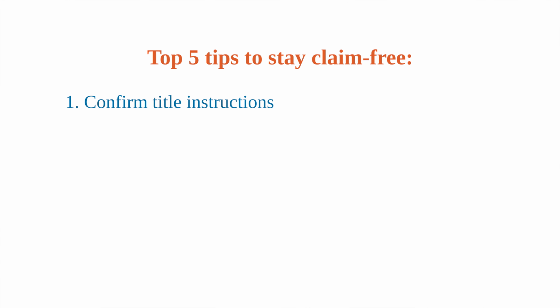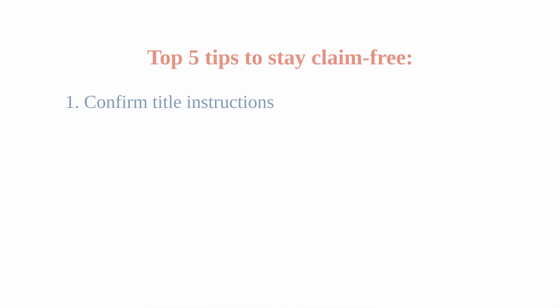First, confirm title instructions. Clients, often spouses, want to be registered on title as joint tenants, but sometimes end up getting registered as tenants in common. This may lead, for example, to increased probate fees if the deceased's interest ends up being passed through the estate.